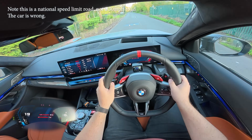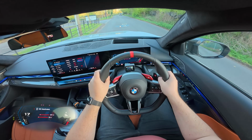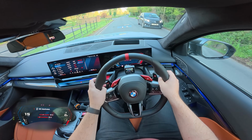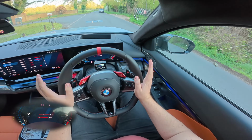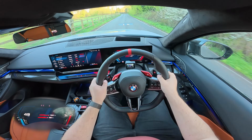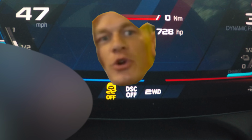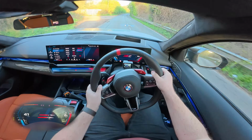Being an M car, I think the first thing we should do is get it into its sportiest possible setting and see if we can hit 60 before the corner. Bit of a damp, cold, greasy day today, so you never know, it might not do it. Bit of wheel spinning second, third. We are in 4-wheel drive mode. And we did hit 60. Woo!